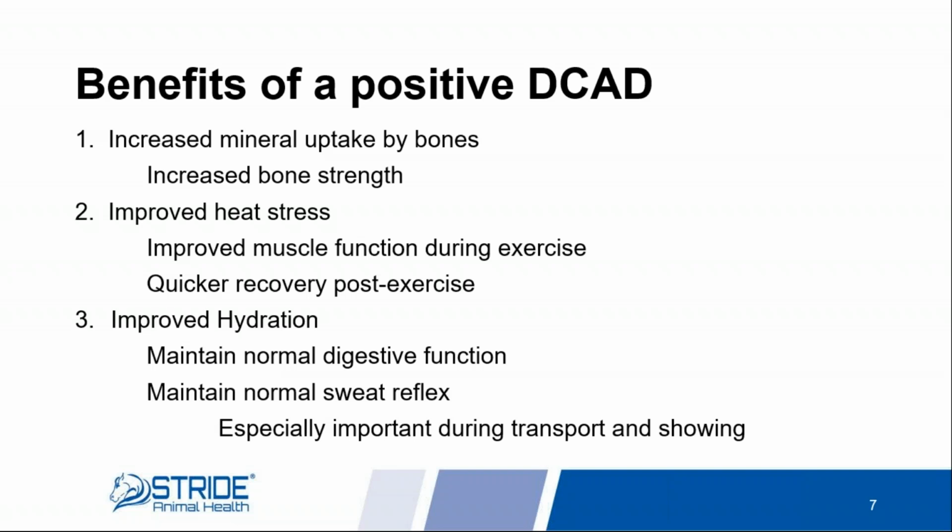Another benefit you get is quicker recovery post-exercise. And we have seen this so many times over the years, it's hard to count. But you adjust a horse's metabolic pH correctly, you work them hard, and they recover noticeably quicker compared to horses that haven't received that same benefit.